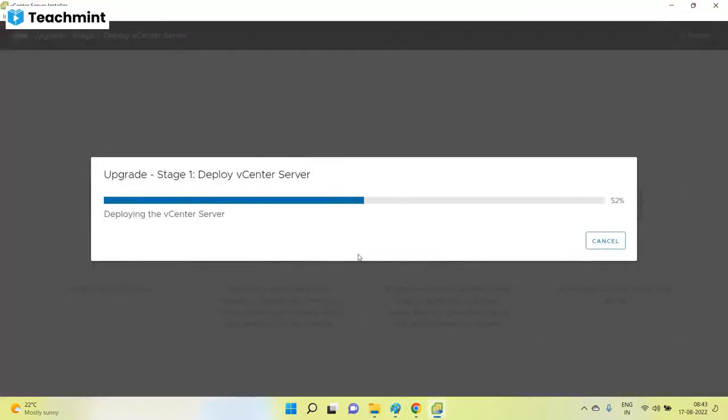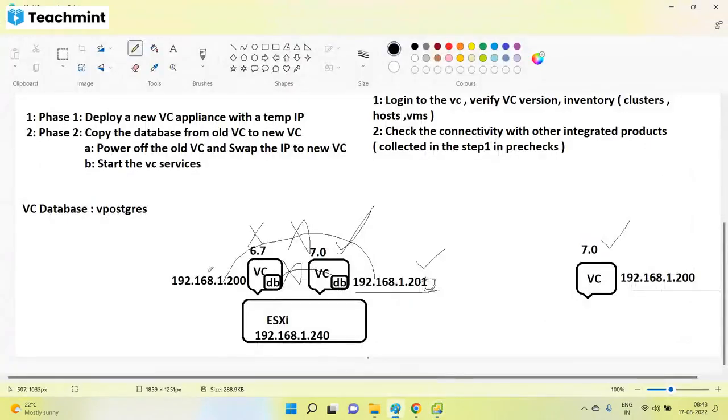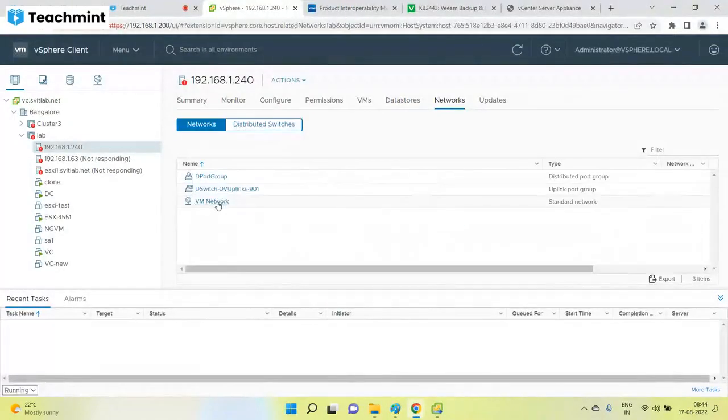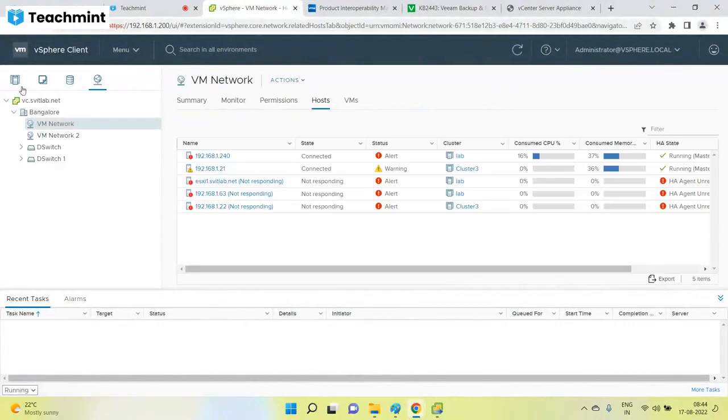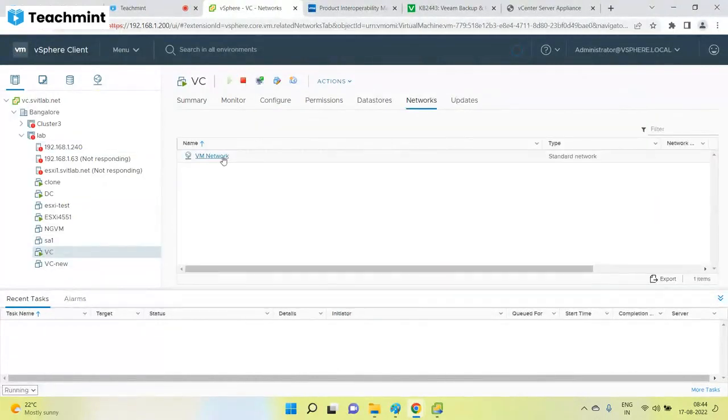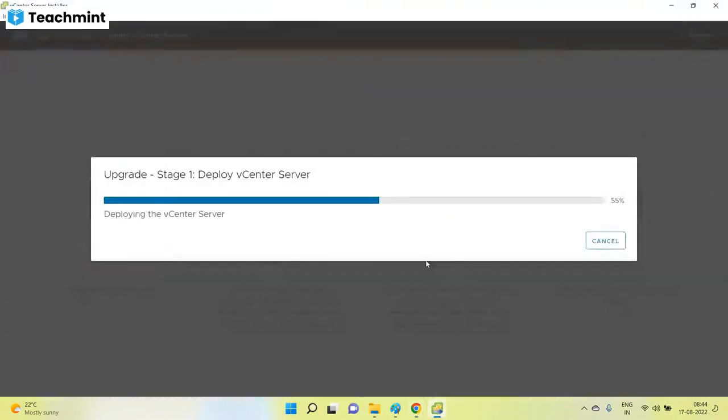So normally that's why we place it in the same range. If it is the 192.168.1 series, you have to take the same series IP, and make sure while deploying the virtual machine, you select the same network where the old vCenter is connected. Go to the old VC, go to networks, see which network is connected. This name you have to select while deploying. During the networking page, it showed me that network. You have to select it.